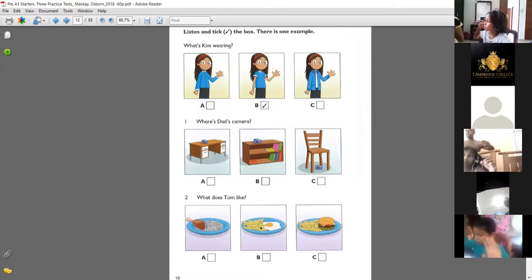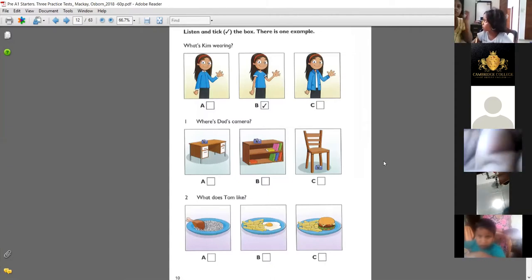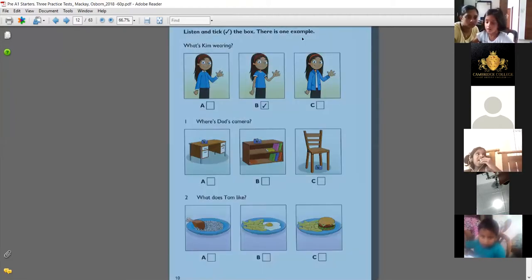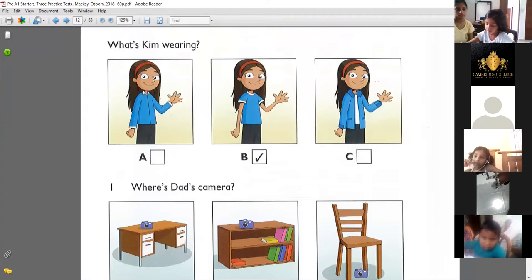Now listen and look. There is one example. Do you like my new t-shirt? Yes, it's very nice. Blue is my favorite color. Me too.